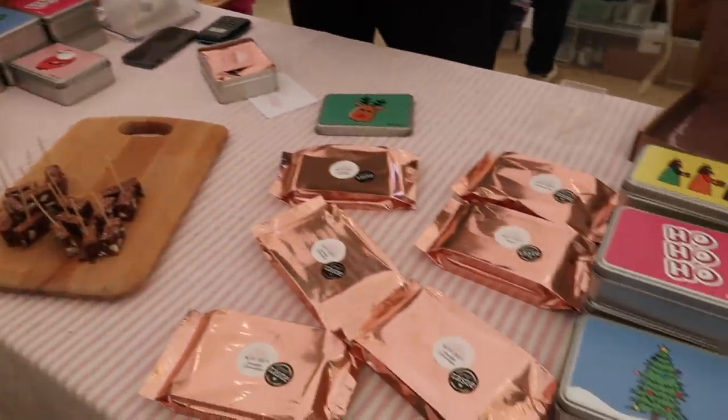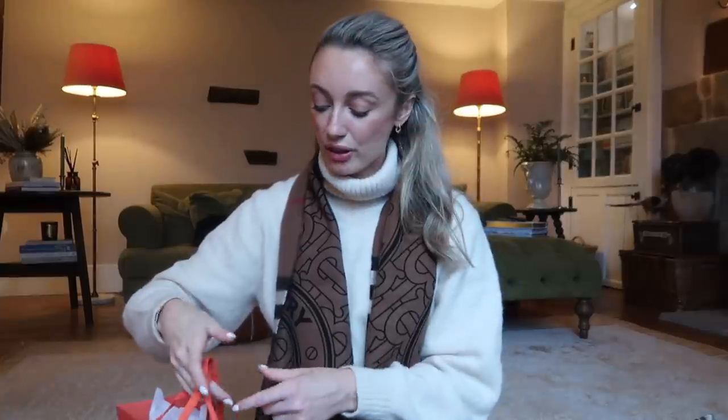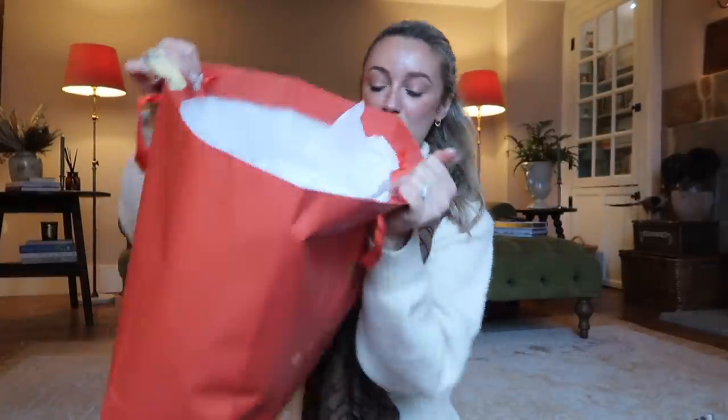I feel like we got some other bits as well. We had a really good haul. And then we went to the Burford Garden Company. They just have the loveliest baubles there. So, so beautiful. I did buy a lot of baubles.